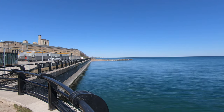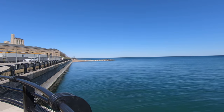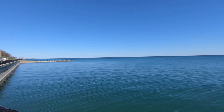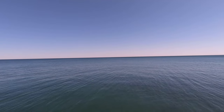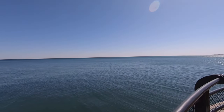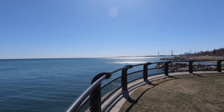So today I'm at Neville Park and you're looking at Lake Ontario. This actually looks like an ocean. It's hard to see that this is a lake. And I'm going to be starting from here up to Queen and Woodbine. It's a nice view here. We have a very nice and sunny day. It's a little bit chilly, probably 0 to -1 degree. And you can see lots of people out.